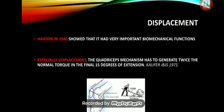Now it was Haxton who in 1940 showed that the patella had very important biomechanical functions, especially displacement. It's important to remember that the quadriceps mechanism has to generate twice the normal torque in the final 15 degrees of extension, and the patella was important in pushing this tendon away from the center of rotation of the femur, increasing the lever arm of the quadriceps and consequently improving the function of the quadriceps.